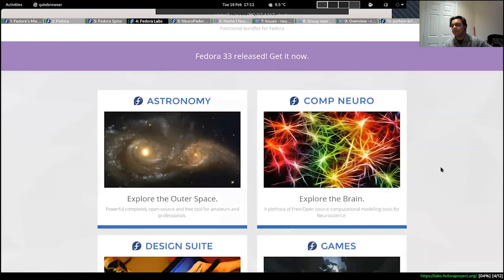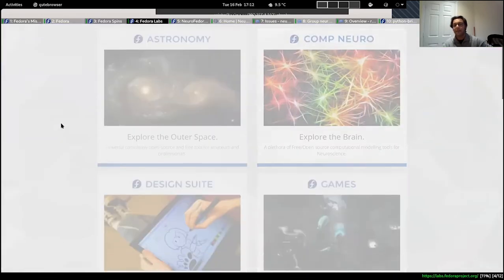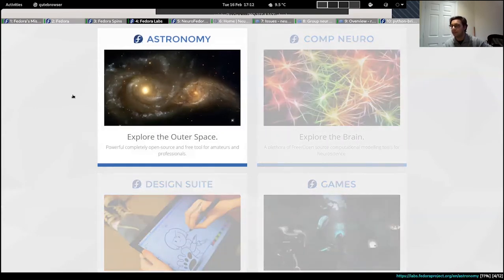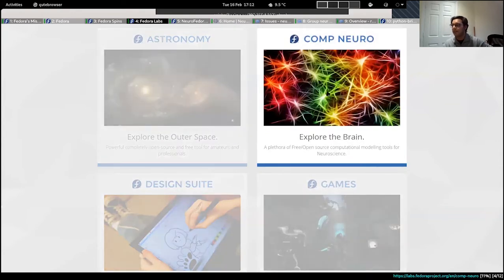So labs are for different functions. And as you can see, there are people in the Fedora community that work on astronomy. So you have an astronomy variant. The Conf Neuro variant is what we have developed. This is our first deliverable.